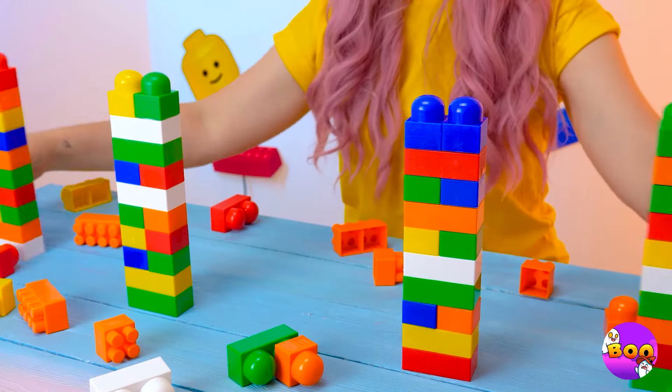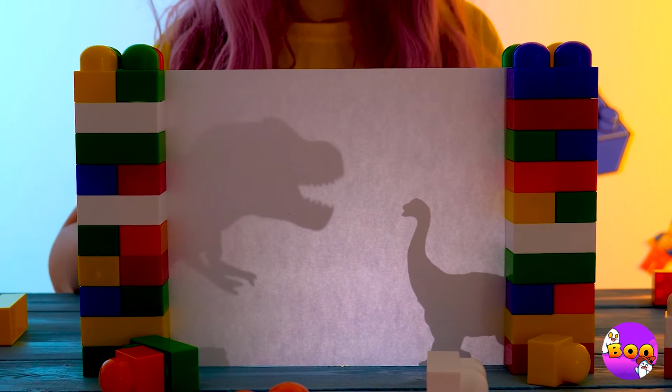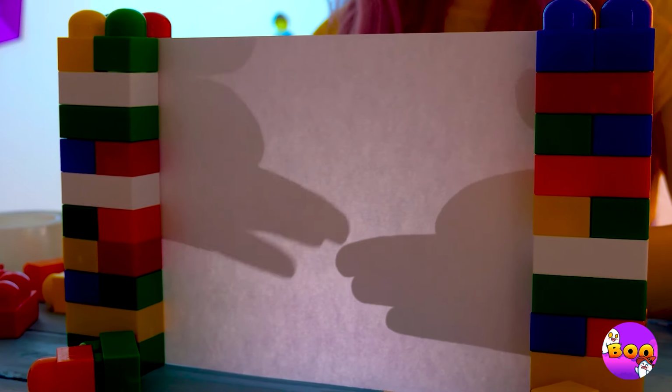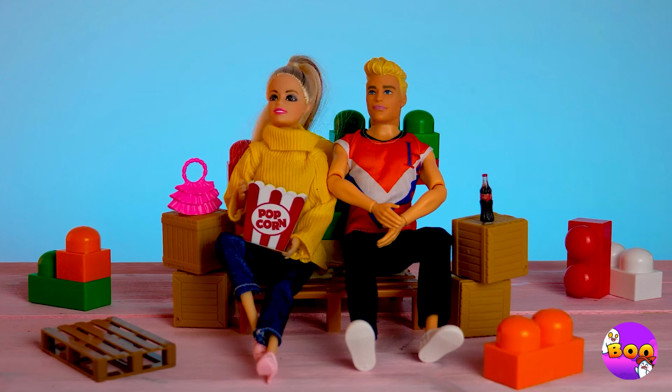They're big, and they're gonna be high, too. Next up, we'll need a piece of paper. Slide it inside our four block towers. Now just add some light, and we can put on a show. Who knew that shadows made such great actors? Oh, I think the audience agrees.